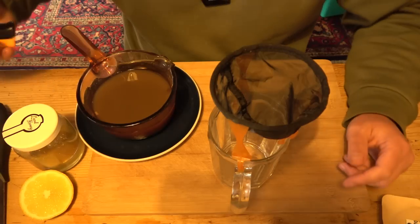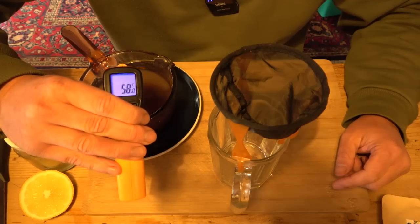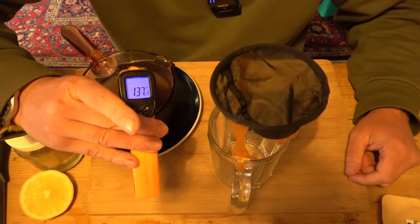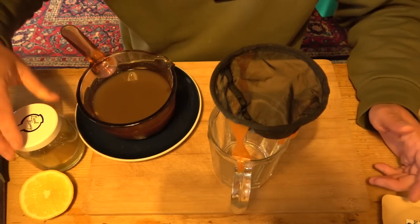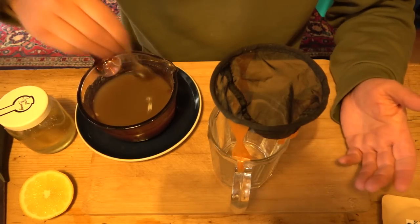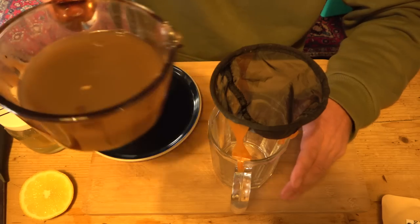All right, now is the moment of truth. We get our little thermometer here and check the temperature, and as you can tell, it's under 60 degrees C. For our American friends, that would be 137 Fahrenheit. So now we know it's not going to kill all of the important enzymes within our very, very important honey. So I'm just going to give that a little stir to get it moving around, and pour it into our strainer.